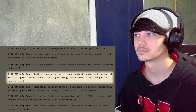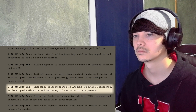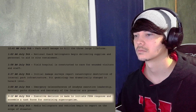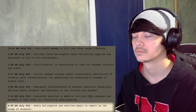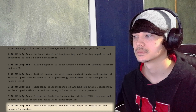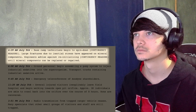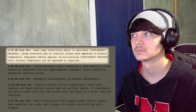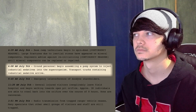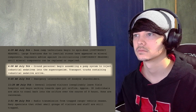Pit geobiology has dramatically changed in hazard level. 3 a.m. Emergency teleconference of Anodyne Executive Leadership. National Parks Director and Secretary of the Interior are present. 3:12. Executive decision is made to initiate FEMA response and assemble a task force for containing the superorganism. 4. Media helicopters and vehicles begin to report on scope of disaster. 4:39. Base camp technicians begin to spin down contingency measure. Large fractures due to internal stretch have appeared on mineral components. Engineers advise against reinitializing contingency measure until mineral components can be replaced and repaired. 6:08. Ground personnel begin assembling a pump system to inject industrial sedatives into the superorganism. Transport trucks containing industrial sedative arrive.